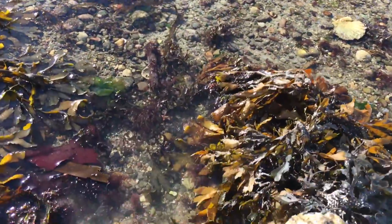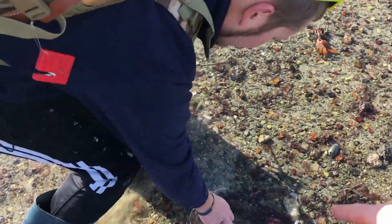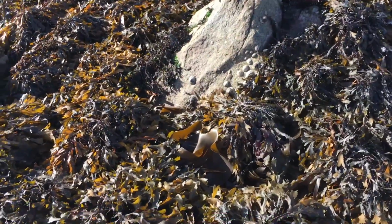That one's been washed out. That's what's happening, they're growing and washing out into the stream. Still alive as well. Look at the weed on that. Oh, it's an empty shell. Wow. We're on an oyster hunt again. Good to find a lobster around here, eh?